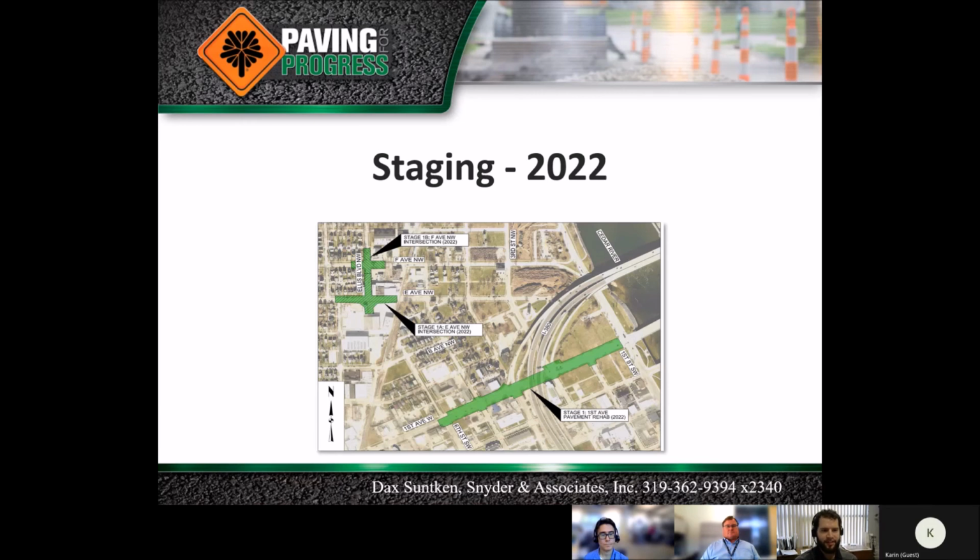This project is planned to take 2 full construction seasons starting in the spring of 2022 and concluding in the fall of 2023. The project will be completed in multiple stages in an effort to limit impacts to residents, businesses, and traffic. Construction in the 2022 season will include the pavement rehabilitation on First Avenue, as well as the intersection improvements at E Avenue and F Avenue Northwest.